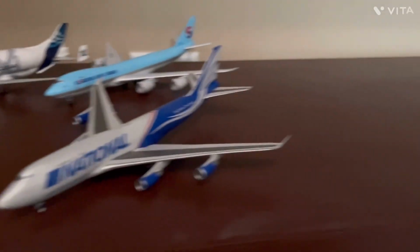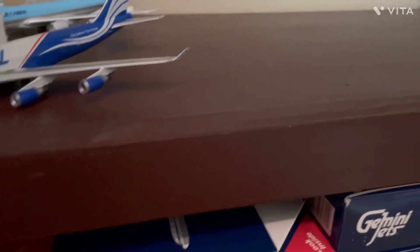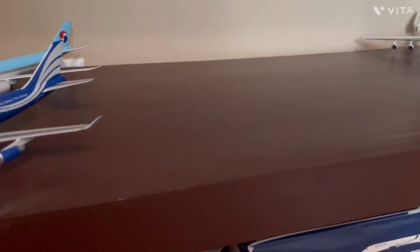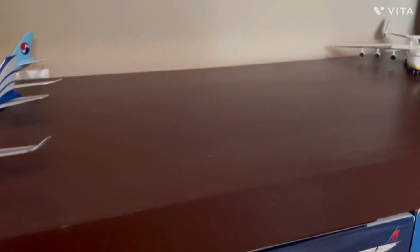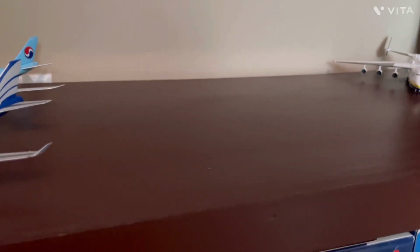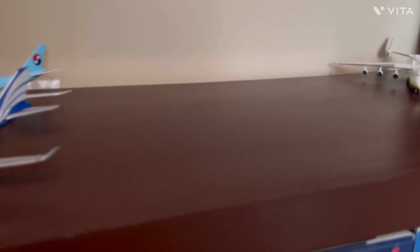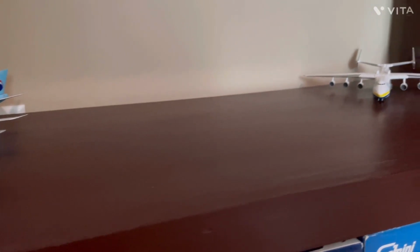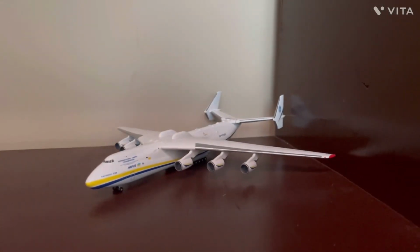Now the plan is I want to get Cargo Lux, Nippon Cargo, Airbridge Cargo, Volga-Dnepr Cargo, Antonov Airlines, Aeroflot Cargo. There's other cargo airlines too. I just forgot them all, but you know, NCA, Nippon Cargo Airways, ANA Cargo. I do want those, and they'll all go right there. And then the AN225 by Herpa.